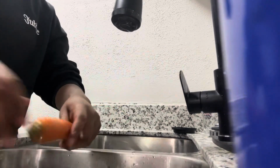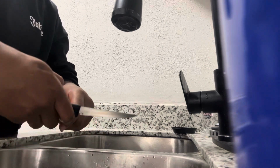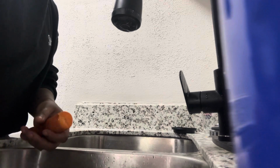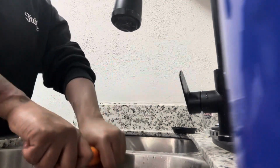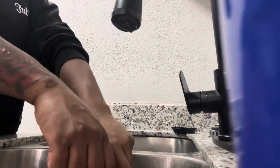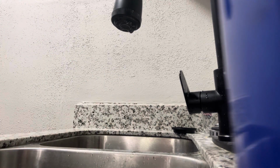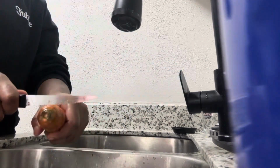Rinse it off. I'm not gonna put the top in there, but I'm gonna give this to Spotty, because Spotty likes stuff like this. The other half, give it to Spotty. Just throw it in the ground, he'll go in and get it. Rinse it off.